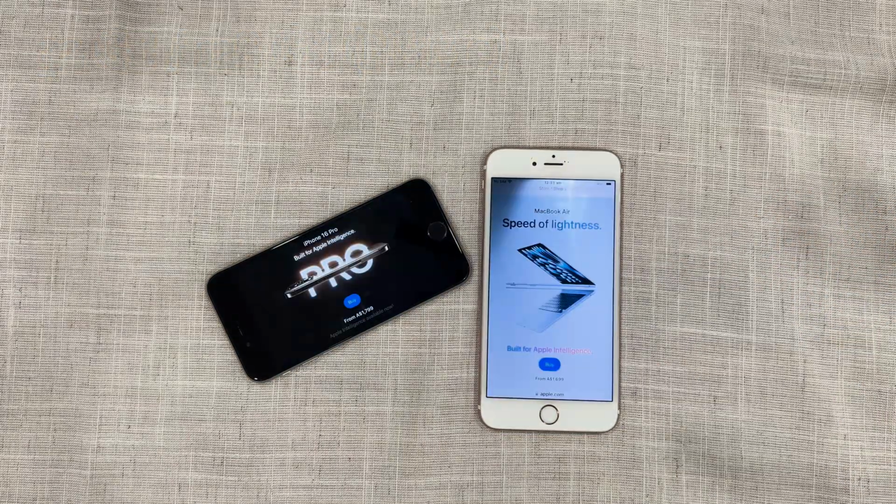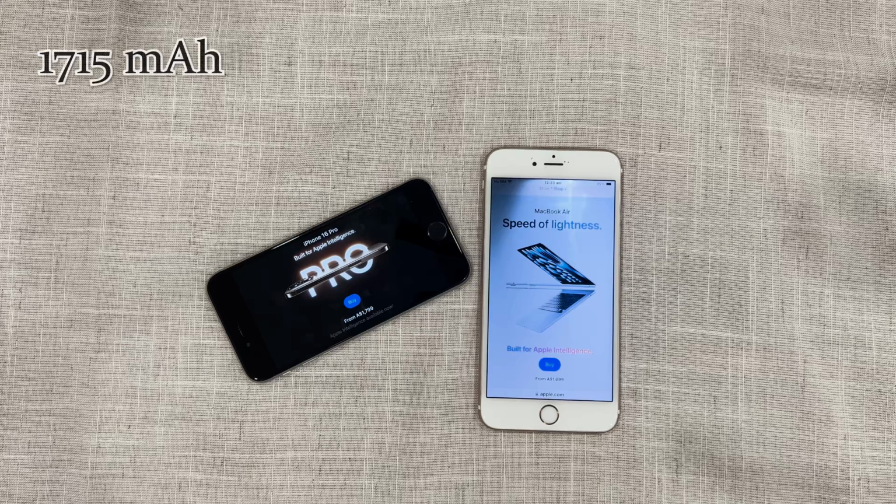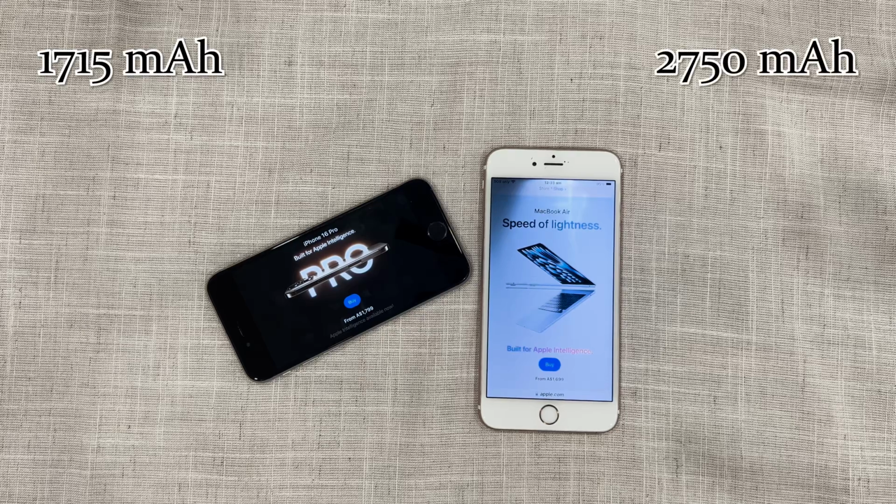When it comes to the batteries, the iPhone 6s has a 1750 mAh battery, whereas the 6s Plus has a 2750 mAh battery. And even though both batteries are smaller than those of the iPhone 6 lineup, the iPhone 6s and 6s Plus offered similar battery life. But while they did offer similar battery life, these phones were from the time period during which Apple was still quite behind in the battery category.